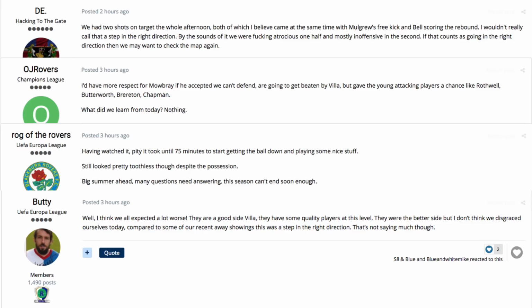So we had two shots on target the whole afternoon, both of which I believe came at the same time, with Mulgrew's free kick and Bell scoring the rebound. I wouldn't really call that a step in the right direction. By the sounds of it, we're atrocious in one half, mostly inoffensive in the second. If that counts as going in the right direction, then we may want to check the map again.